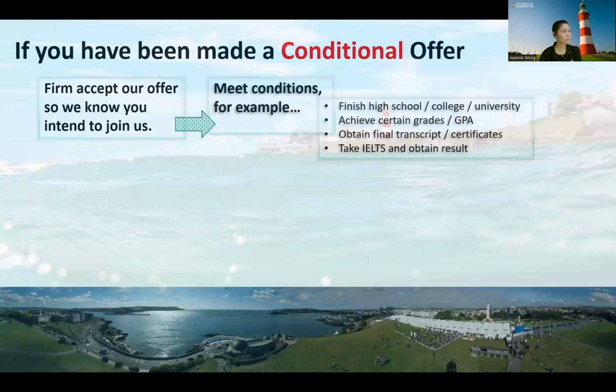It may be that we're just missing some documents, such as your final transcript or your certificates that prove that you've completed it and got that certain grade. Or it may be that you need to prove your English proficiency, such as to do IELTS and gain a certain result, or show us that you have other tests that mean you don't need to take the IELTS test.